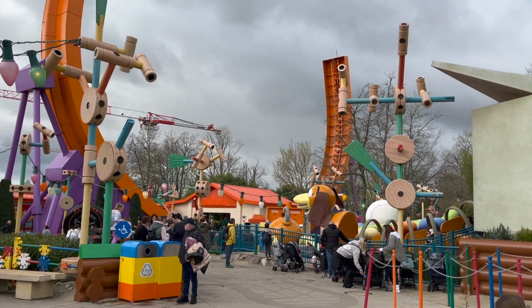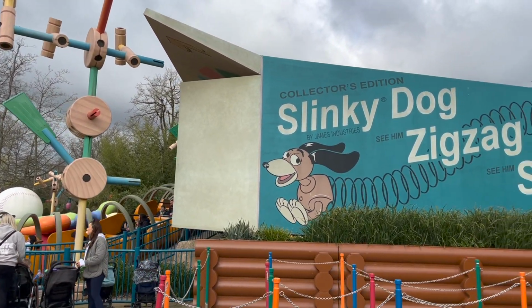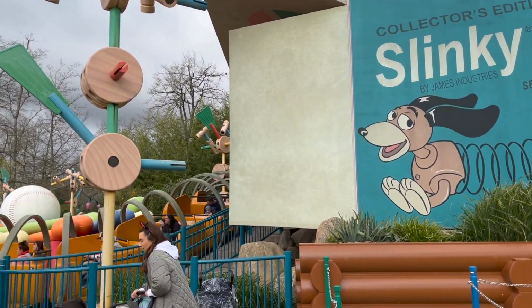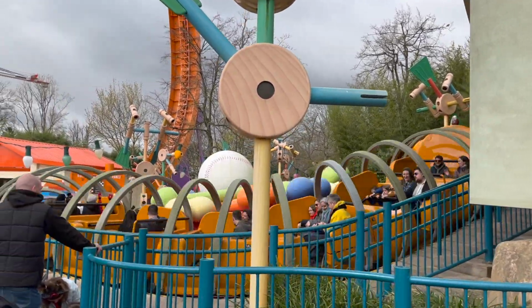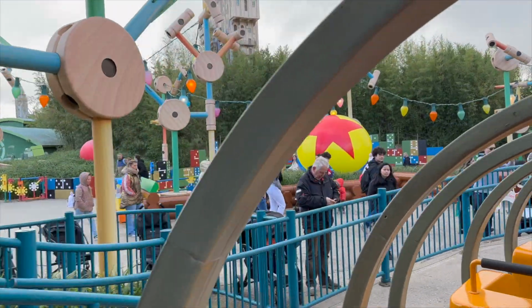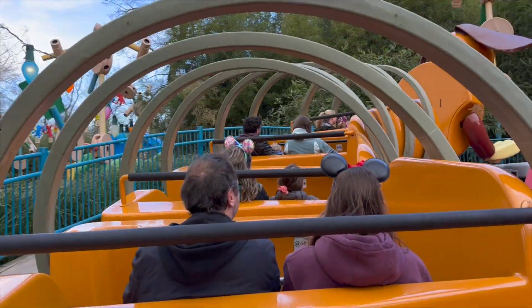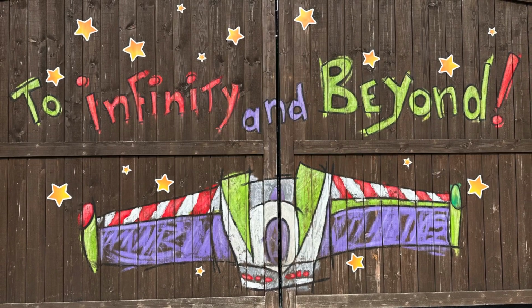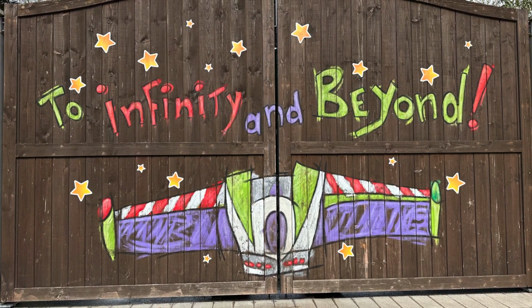The first, Slinky Dog Zigzag Spin, is one we always do, and while it looks pretty dull in that you just go round and round in a circle, it's actually a lot of fun, and again doesn't have very long queues usually. You've then got Toy Story Parachute Drop, a good one if Tower of Terror is a bit too much for you, although the queues here can get a little longer than you'd expect, as it's quite slow to load and doesn't fit many people on at a time.